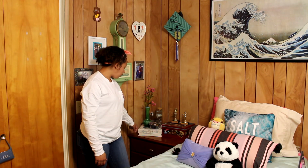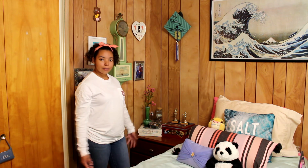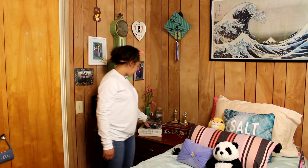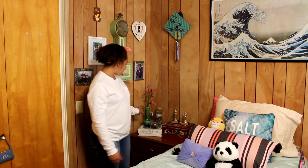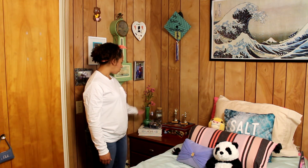This is a box that says New York on it. I was given that when I graduated high school, and inside I have playbills from every single Broadway show I've ever seen in my entire life, which is a lot, over 22. And then this is a de-stress night thing, so I filled it with some of my favorite stones and such. Just another decor piece. This is a vase that I found in my house, and I put a fake flower of roses in it.